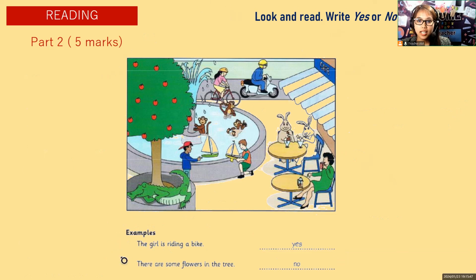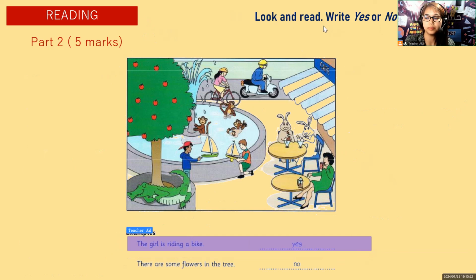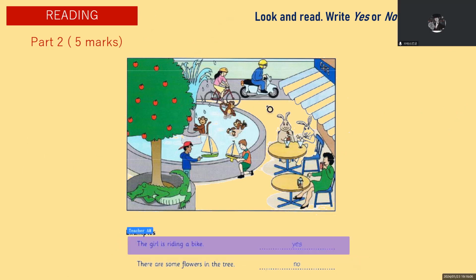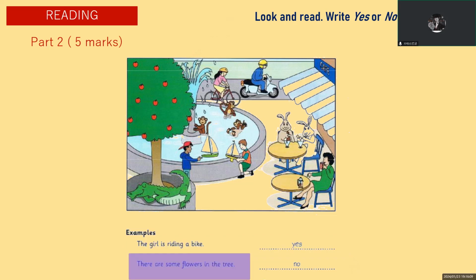Okay, now let's read the example. The girl rides a bike, yes. Yes, very good. Please say, the girl is riding a bike. The girl is riding the bike. Nice.